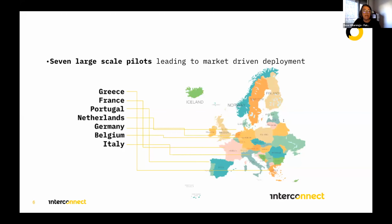Here you can see the map where these pilots are located, and in total these pilots involve more than 2,018 householders, non-residential and industrial facilities, 15 hotels, and more than 60 EV service points.